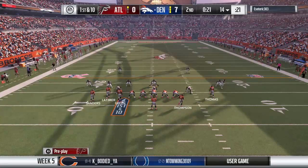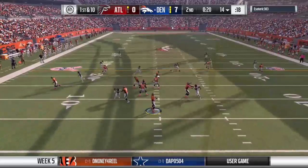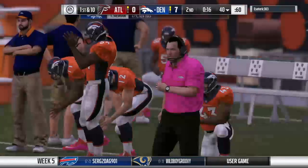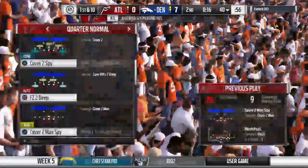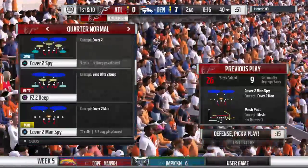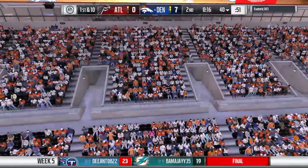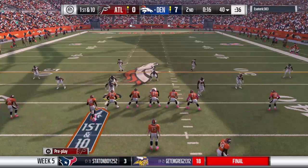Another pistol look here. They'll come out throwing here to start the drive. Sanders has it over the middle. And he's brought down after a good gain. A good pickup there, 26 yards. Good throw, good catch, and the post route successful for the offense. Really difficult on the defender. He got moved out of the middle of the field and tried to scramble to recover, but it was too late to stop the completion.